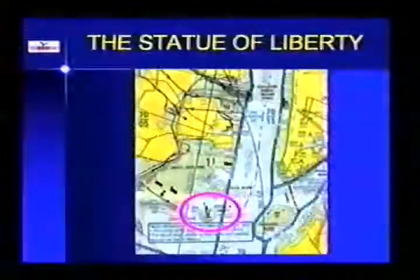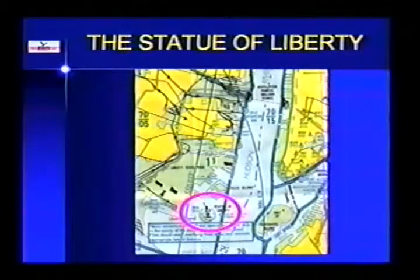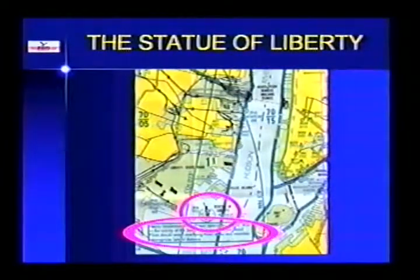Okay? There's the statue. And unfortunately, this PowerPoint here doesn't work as well as my Mac, so we're going to have a little difficulty reading everything. But what I've circled here says, a heavy concentration of air tour operations at 500 feet AGL in the vicinity of the Statue of Liberty and Ellis Island. Pilots should avoid overflying these areas and maintain appropriate lateral distance. This brings us back to 119.19.